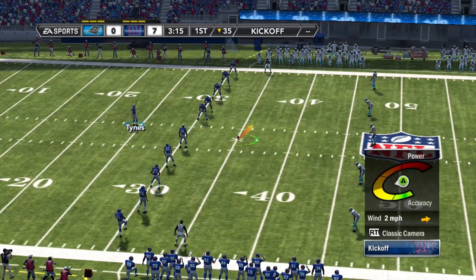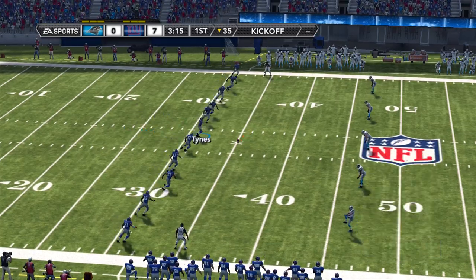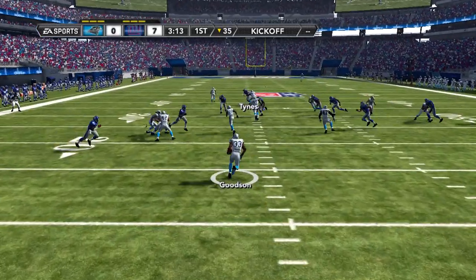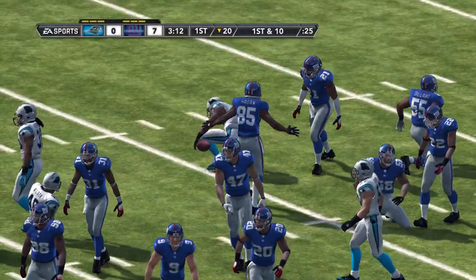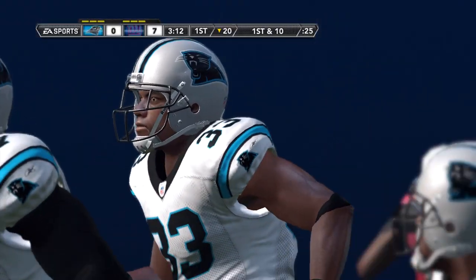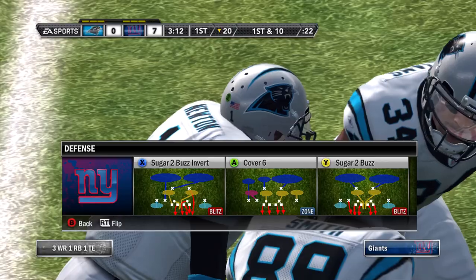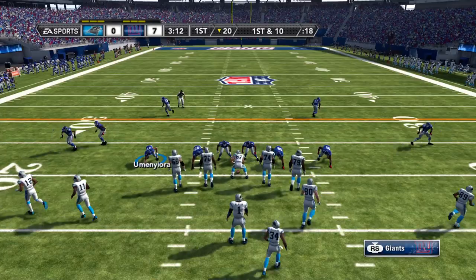Tynes will be kicking off. Number 22 stands back to field the kick. He'll return it from the 1. He gets it back out to the 20-yard line. Prince Amukamara was there to bring him down. They'll start at the 20-yard line. First down, 10 to go.